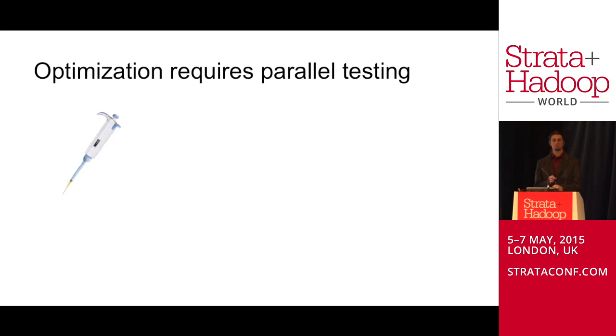In order to optimize genomes, we need to test a lot of genomes. And to do this efficiently requires that we test things in parallel. On this slide, you can see a pipette, which is the basic workhorse tool of a microbiologist working in a wet lab environment. Can you imagine producing 1,000 genomes with this pipette? That would take a lot of time. Fortunately, though, we have better tools.